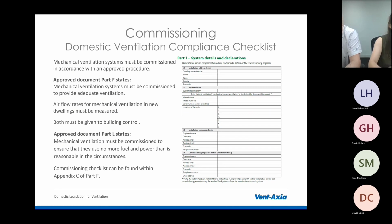As per Part F, there is a compliance checklist that needs to be completed, which has previously been part of the Domestic Ventilation and Commissioning Compliance Guide. This can be found within Appendix C, Part 1, and is shown on the slide. Part 1 contains the particulars of the system, address, and installer's details. Part 2A is an installation checklist. Part 2B is a visual inspection or pre-commissioning checklist. And Part 3 is for recording airflow measurements required from the fans. All sections will need to be completed in order to demonstrate compliance regardless of system type.